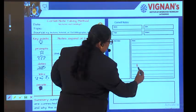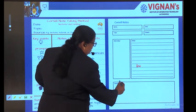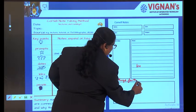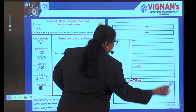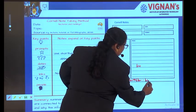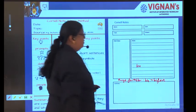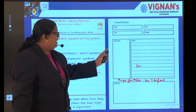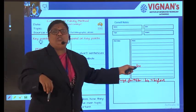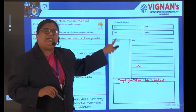Like in this, I have written like this in order to indicate before. So here I just write keys for abbreviation, and I have to write before, like this. So if I select any abbreviated words, or if I create my own abbreviations also, I have to mention them like this above the summary. Is it okay with this format?